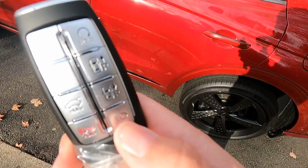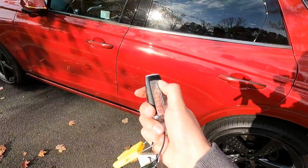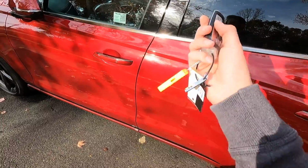And then you can also press this button all the way at the bottom right of the key fob, and that's going to turn the headlights on. So that is it for the key fob. I'm going to press and hold on this button again, and it's going to turn the vehicle back off. So now the vehicle is back off.